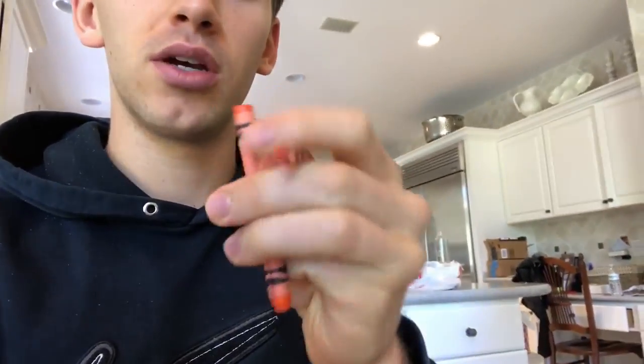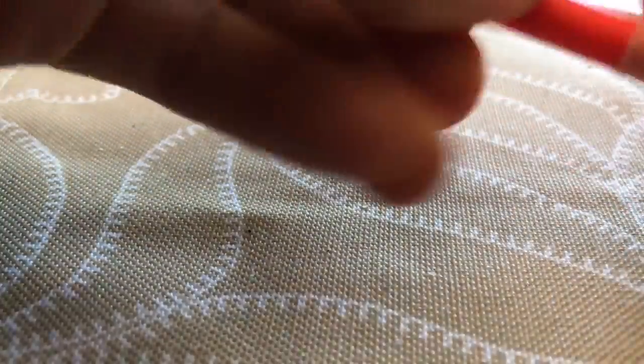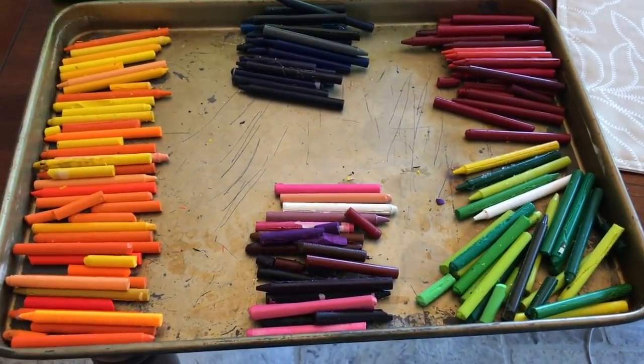Yes! So we found some crayons at home, but basically what you want to do is lay out the colors you want to use, take your crayon and peel the paper off so you're just down to the wax. Got my crayons peeled. Look at all those beautiful colors.